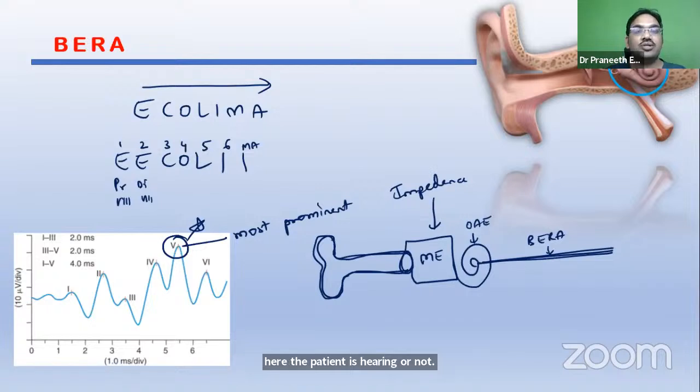And impedance audiometry also is an objective test. No need for the patient to give any responses. Only in pure tone audiometry, the patient has to give responses. That is a subjective test.